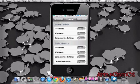Say, for example, you set up your icons for a different theme, and then you have a new theme on your device. You can just back up to that old theme if you want, and you can also back up your wallpaper and also your older Springtomize settings, and you have many restore options including on-the-fly reload and much more.